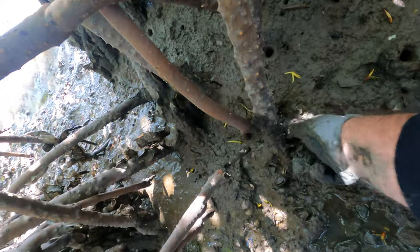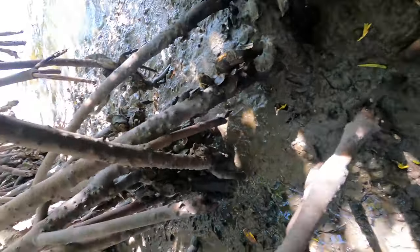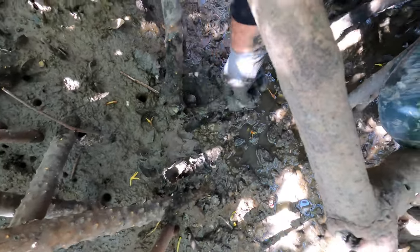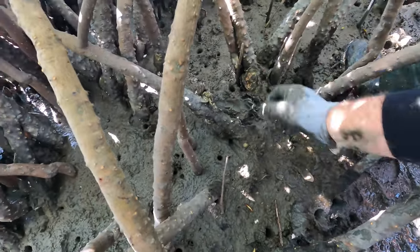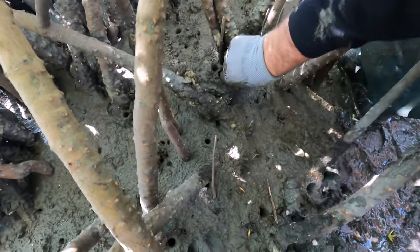Here's another big cluster of them right here. They're all around here. So yeah, what I do, usually reach in there and grab that one that I see, and it usually yields a few more. There's a good one right there. A couple good ones. It's a regular oyster. And this is why you wear your gloves.